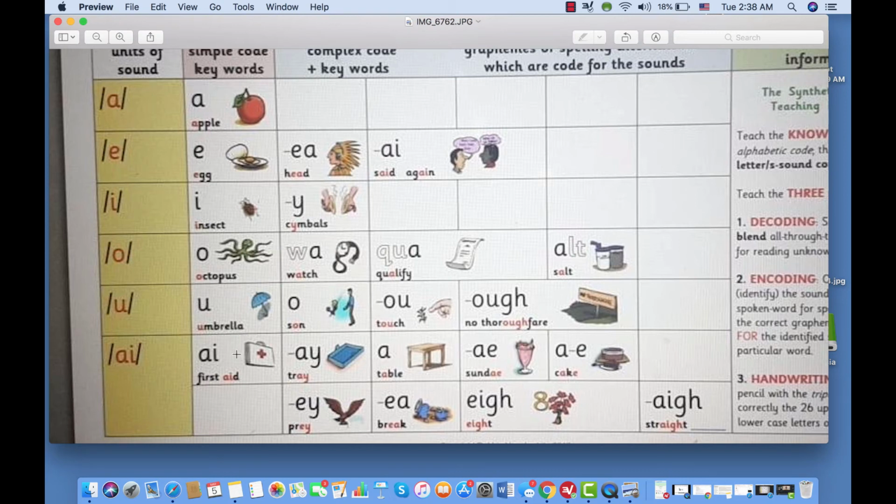Great. And now we are moving on to our last sound of the day, which is A. A as in first aid. Aid. The same sound as in tray. Tray. Table. The same sound, table.